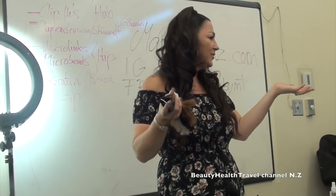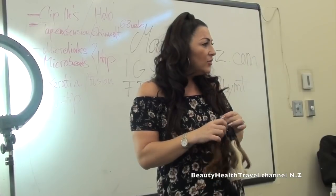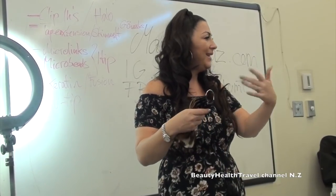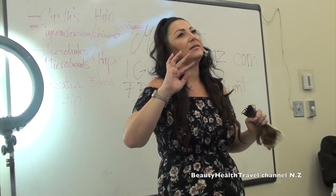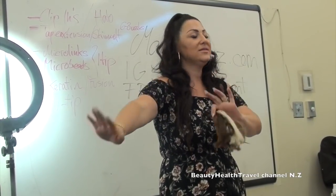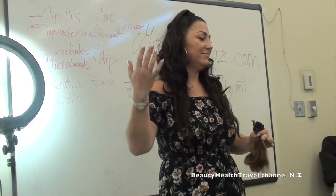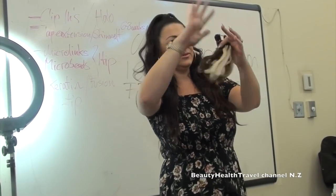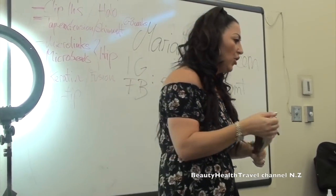There's clip-ins, and that's another problem. Like a lot of hairstylists, they don't know how much or how many extensions to add. So most of the time, I get a lot of clients that already went somewhere and don't like what they got because they have a huge gap. It looks like hair extensions.